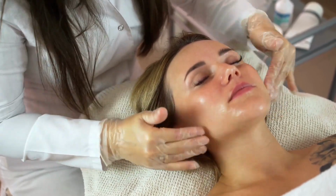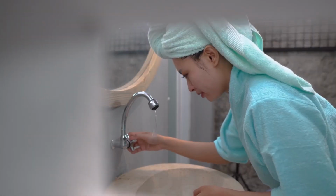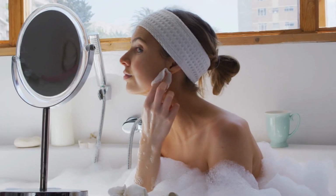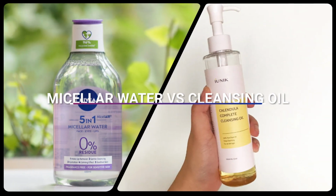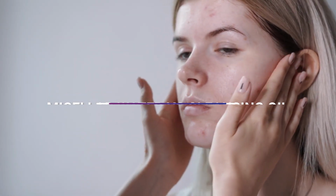Micellar water is a water-based cleanser, whereas cleansing oils are oil-based cleansers. Water-based cleansers wash away water-soluble particles like dirt. Oil cleansers dissolve oil base makeup to make it easier to wipe away. In this video, we break down the differences between micellar water versus cleansing oil. Let's get on to the comparison video now.